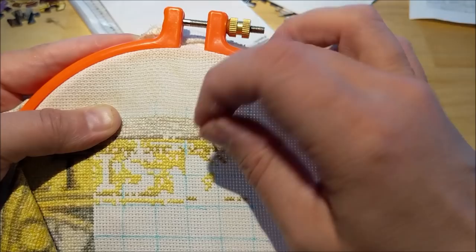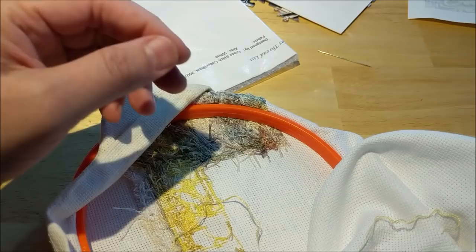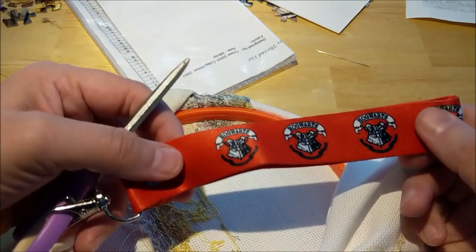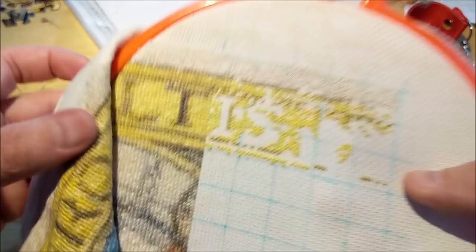Alright, I'm going to tie this off here before I start losing the end of the thread. In my cleaning yesterday, I couldn't find my tiny scissors, which I'll find when I go back downstairs. My husband got me a little Hogwarts lanyard for my birthday, or Christmas, so that I wouldn't lose the scissors, and I never lose that pair. That pair is always in sight.